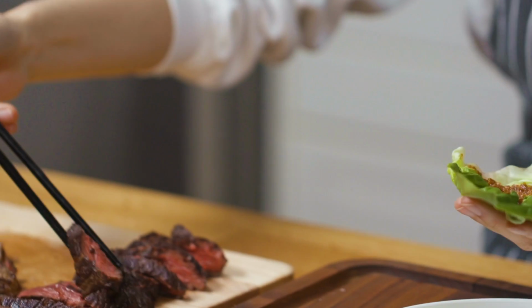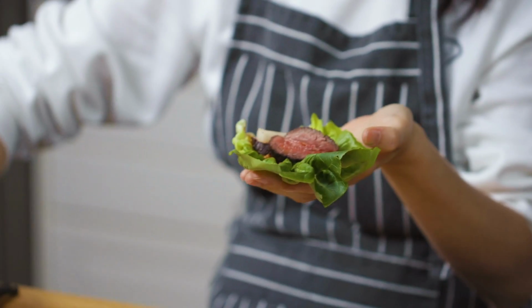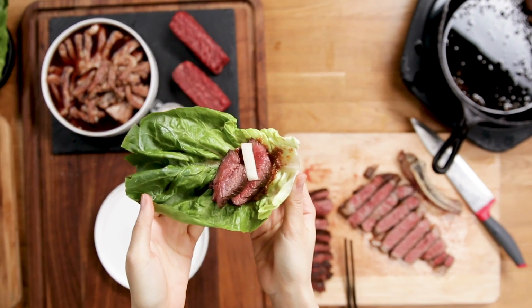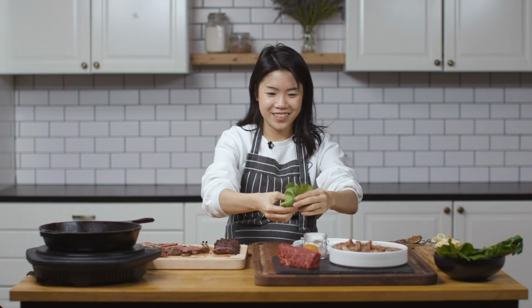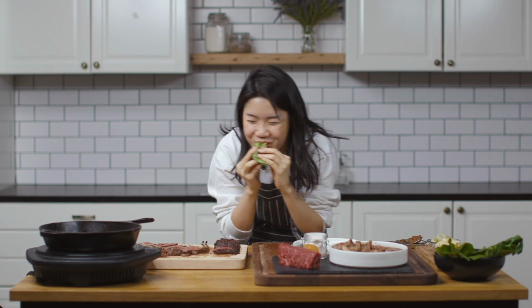Gonna add in my piece of meat. Should I put another slice in? Yeah. One pickle. Pickled daikon, which is my favorite. Time to eat. It's like Simba. It looks so good. Here we go, here we go. Wrap it up. I think that was a little too greedy.